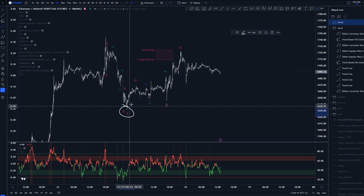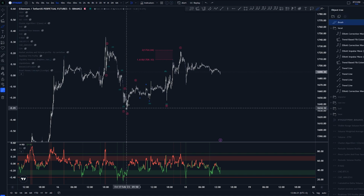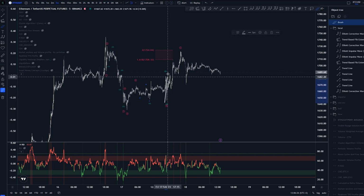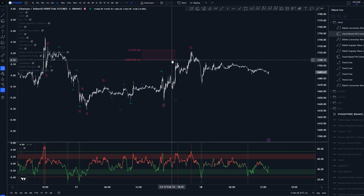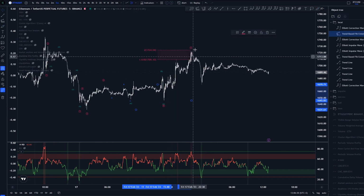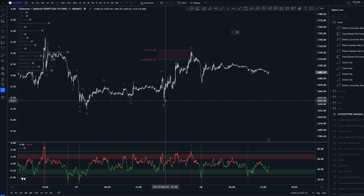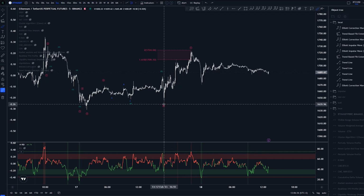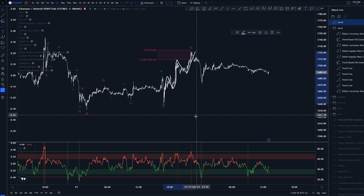So after these lows were put in place, I'm looking at this as a potential wave A, then ABC down here, and 1, 2, 3, 4, 5. This is kind of extended to the C wave. There is no overlap between these highs and these lows, so there is a chance that we can have this as 1, 2, 3, 4, 5.